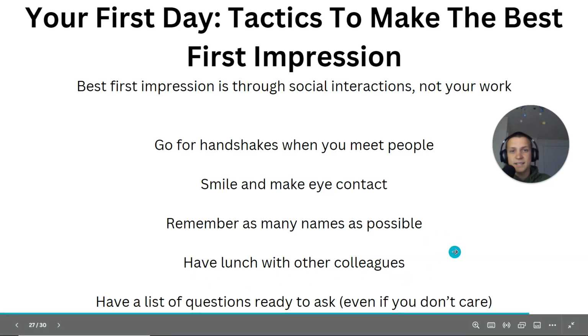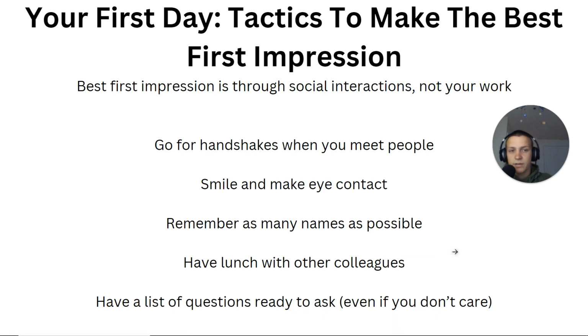This is definitely one that I'd say not only on your first day, but especially in your first couple of weeks, first few months, is have lunch with other people, get to know them so you can talk to them, get to know people in your team, other teams, that sort of thing. Have lunch with them, right? I don't really do it nowadays. These days, I normally just go for a walk at lunch, something like that.